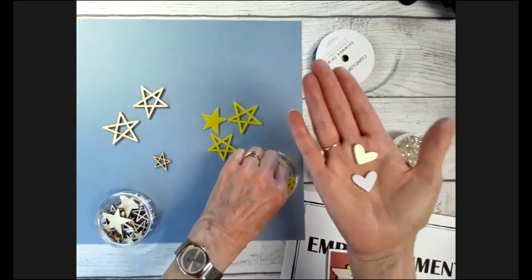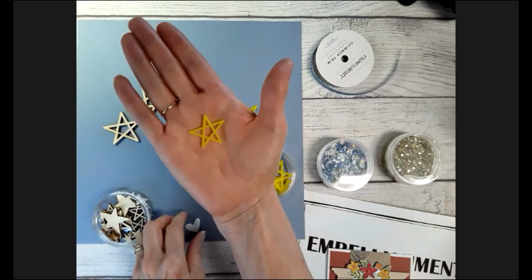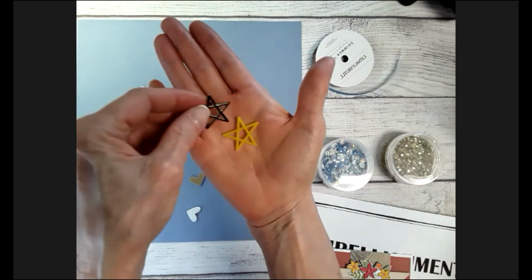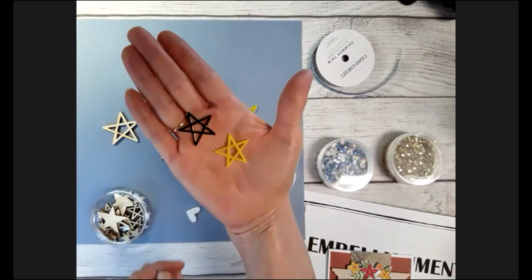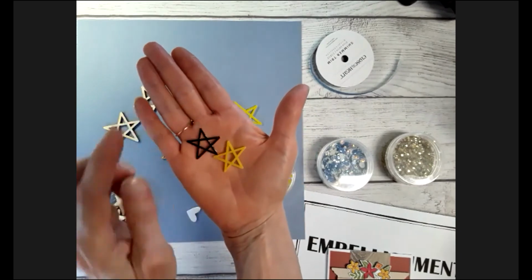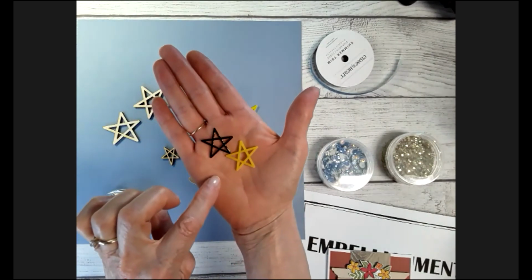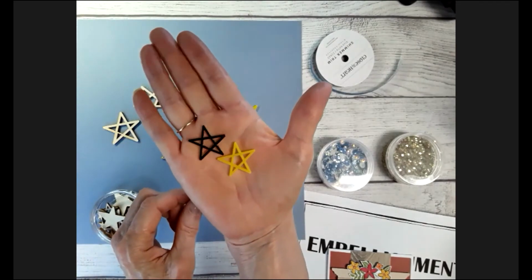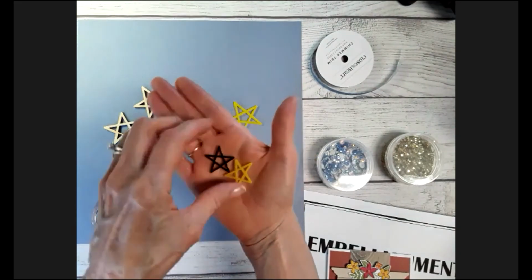Here is a yellow star that's in the current catalog, and here it is, same star, but now it's black. I did the same thing. I just put it face down onto my Versamark mat and then covered it in embossing powder and heated it up. And it is great. A lot of versatility with that.